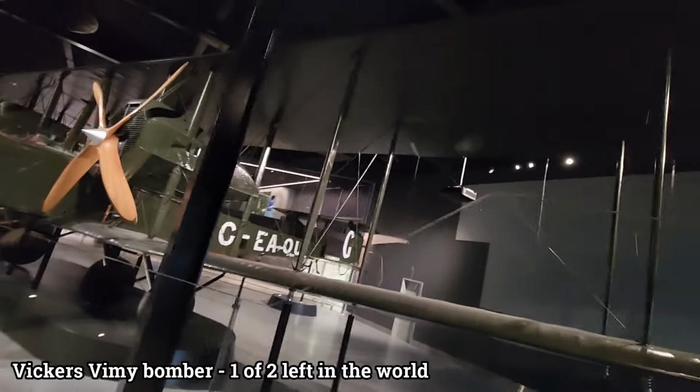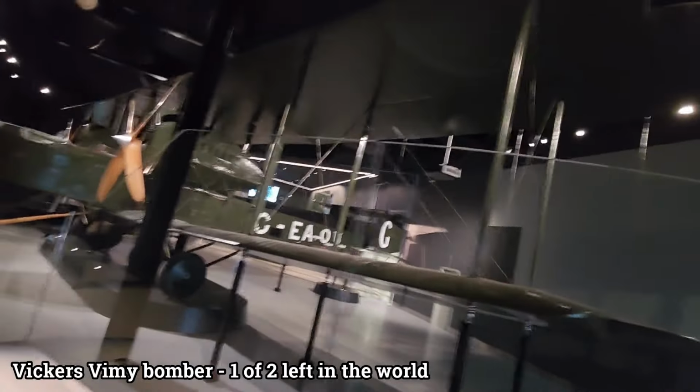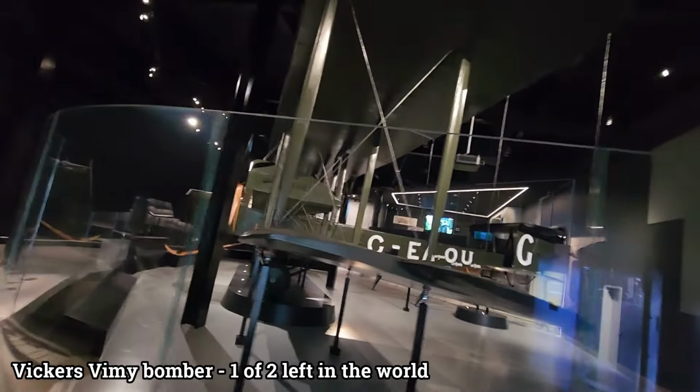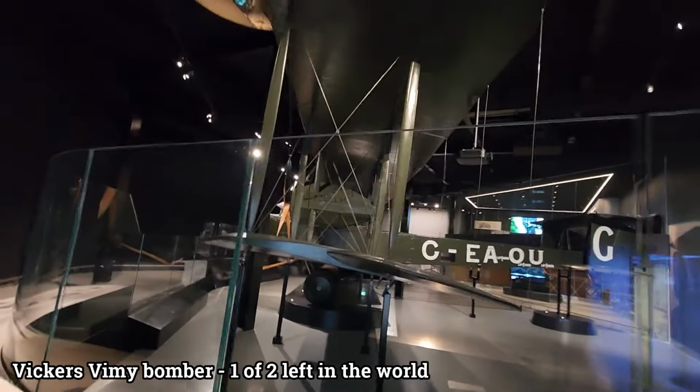This Vickers Vimy bomber, which played a crucial role in this achievement, is proudly displayed at Adelaide Airport, Australia, one of only 2 left in the world.